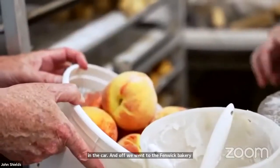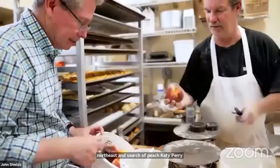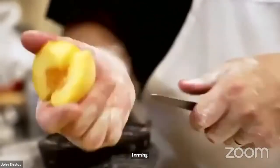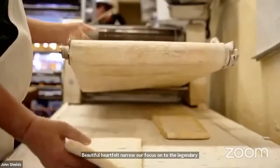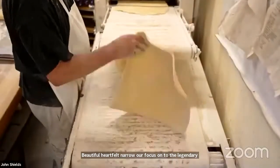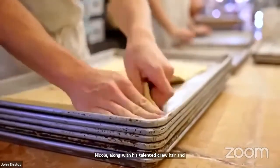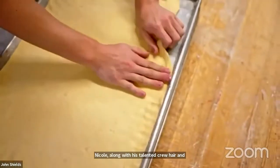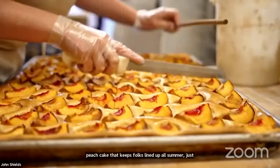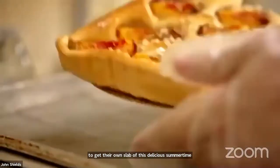Northeast in search of peach cake. Mary Hastler and I spent most of our formative years growing up in beautiful Parkville, Maryland. Parkville is home to the legendary Fenwick Bakery on Harford Road, where owner and head baker Al Meckel, along with his talented crew, prepare an iconic Baltimore peach cake that keeps folks lined up all summer just to get their own slab of this delicious summertime treat.